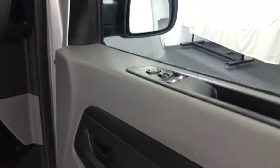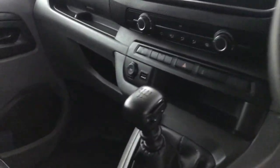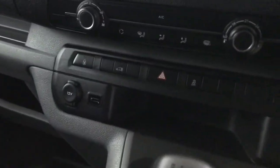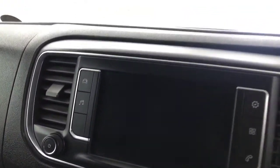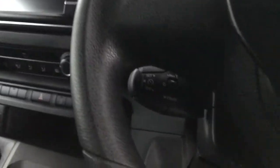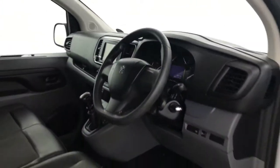So you've got electric windows, electrically adjustable mirrors. You've got these three seats that are half leather, half cloth. They're in great condition. Up front, you've got your six-speed manual box. You've got your climate control and air conditioning. There's USB. You've got your touchscreen up here. There's a DAB radio. You've got Bluetooth, etc. You've got cruise control and speed limiter tucked away down there. And there we have it, 2017 Peugeot Expert.